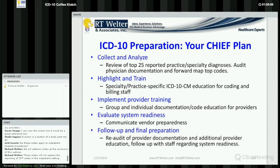The biggest part of step 1 is that we look at 10 of your provider notes, and we audit for current ICD-10 readiness. So we see where you're at with ICD-9, what kind of documentation you are documenting now to see if you're ready for ICD-10. And that audit basically drives a lot of the rest of this information.